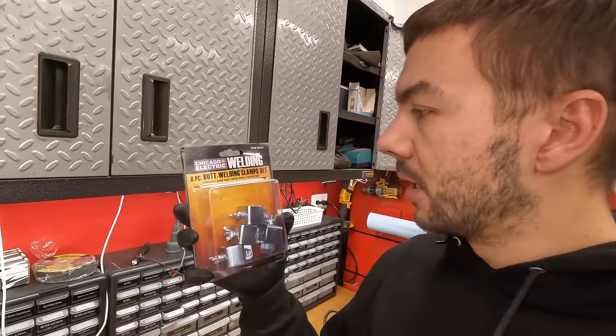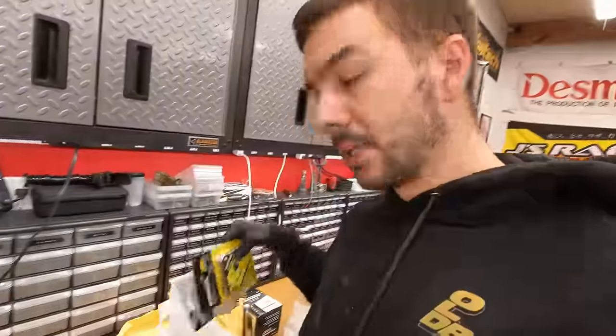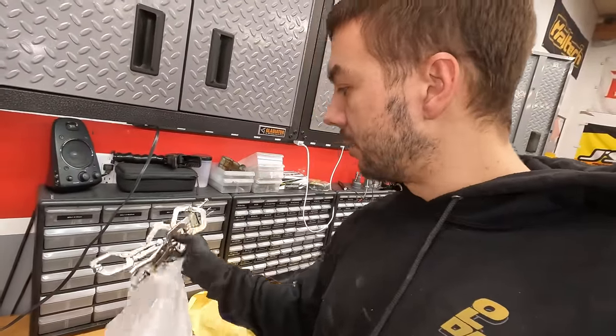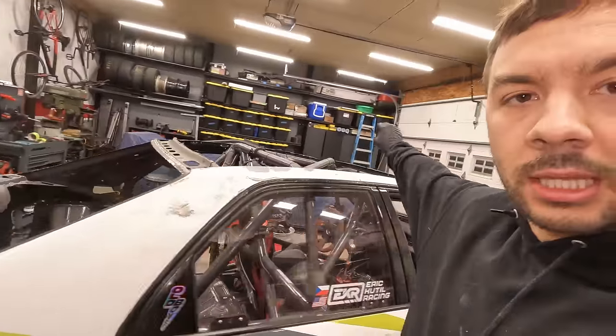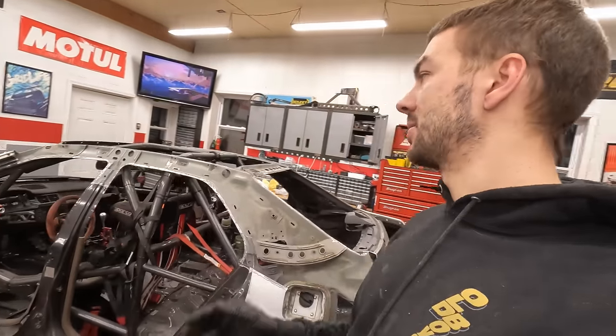They are these right here, butt welding clamp sets. I also got some magnets and I bought a bunch of these cheap clamps right here, as you can see. Those were like $4 each. I got 8 of them and I'll use those to clamp it to the roof. Right now, the quarter panel fits about 99% perfect.